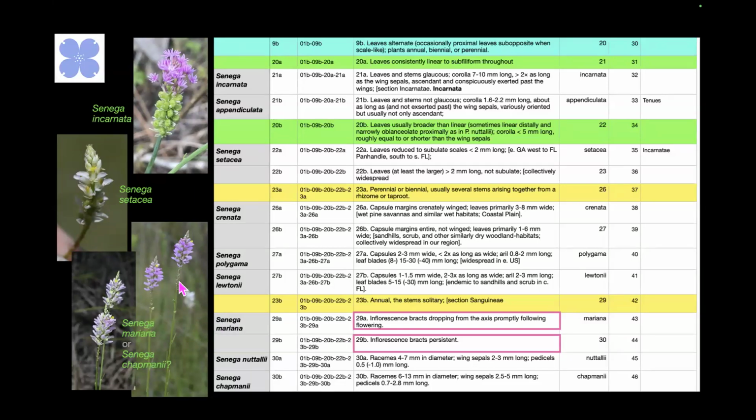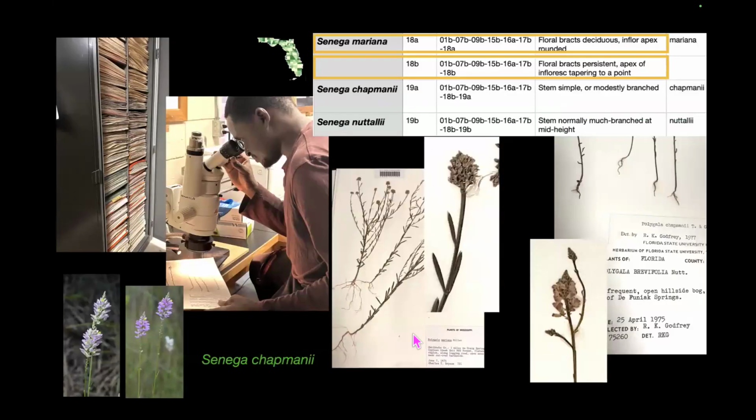That's not such a great character from the field. It is a good character in the herbarium. But in the field, you don't know what promptly means. How promptly do they have to fall off to fit in this category versus that? So at that point, you have to do a bit more work.